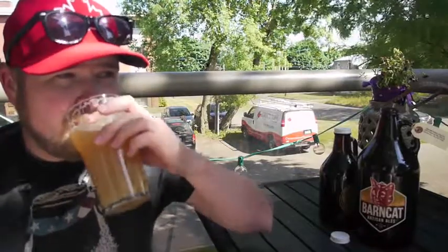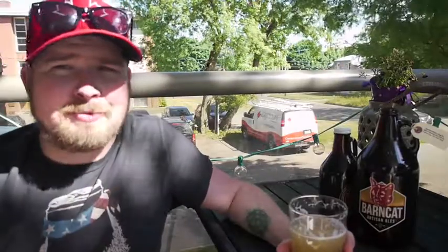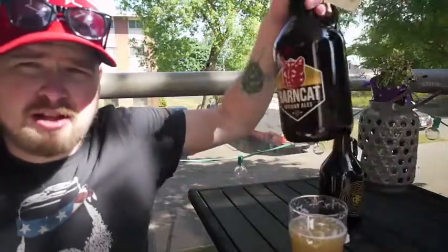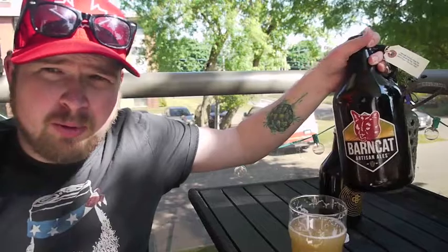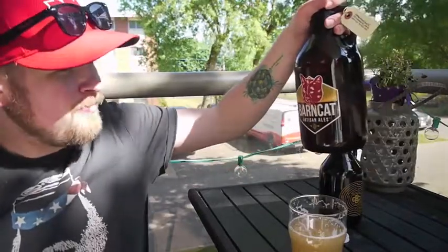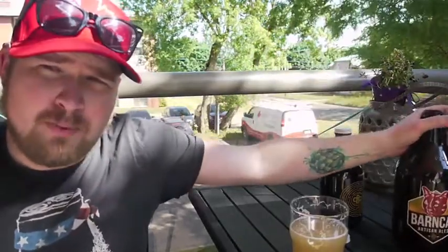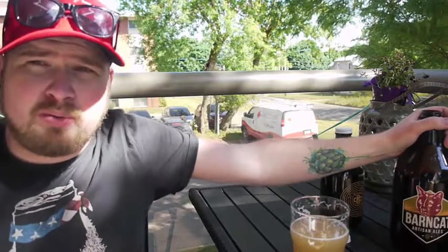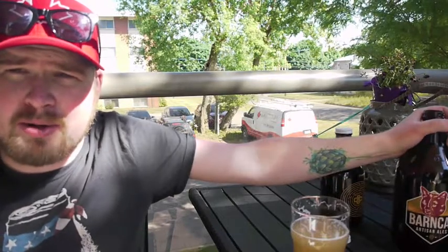I love it, man. Anyway, so that being said, that is the Barncat Artisan Ale. I had to learn that word, by the way. I couldn't even pronounce it before. Artisan? Anyway, Barncat. Oh, it's in Cambridge. So that means now we have two breweries down in Cambridge. We have the Grand River and now Barncat. So, anyway, that's the most.